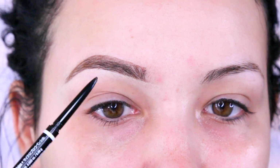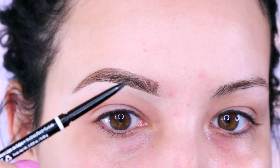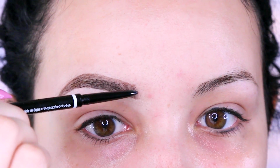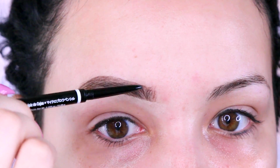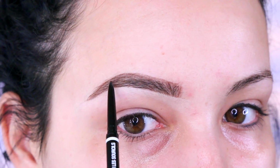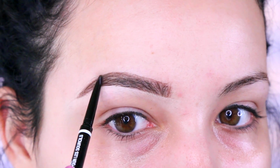And then towards the front, I'm going to go in little upward motions. And you want to go very lightly with your pressure. And then I'm going to apply a little bit more pressure towards the tail of the brow. I like that to be a little bit more defined and a little bit darker.